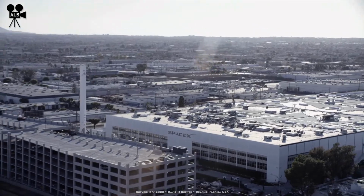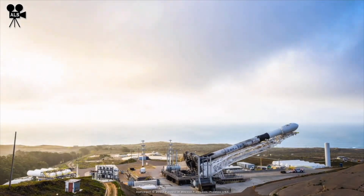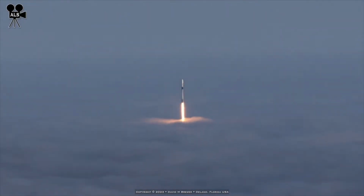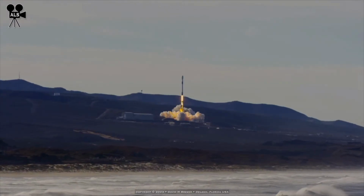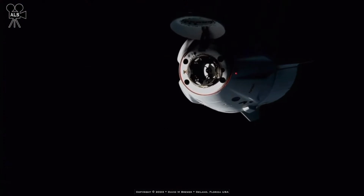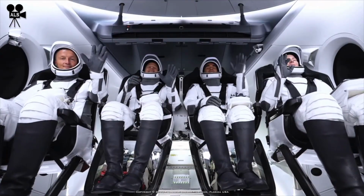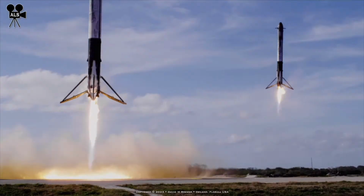Nice launch trajectory countdown net. Pad is clear. 10, 9, 8. Launch auto sequence has started. 7, 6, 5, 4, 3, 2, 1. Go for launch. Vehicle is supersonic. Stage separation confirmed. Dragon separation confirmed. Stage 1 is transonic. Landing legs have deployed. And Falcon 9 has landed.